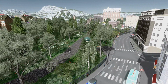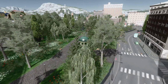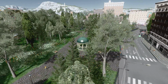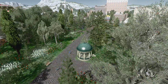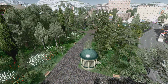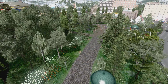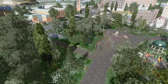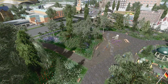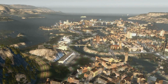I really love this park. I really think it turned out nicely, and the vegetation in it is really nice. It does look planted by hand, which I think is a very cool aspect of it, and it's so dense that it looks like it's really well maintained, like all the leaves are perfectly cut and everything. There are little flower beds everywhere. It really looks like a nice park. It looks like a botanical garden sort of thing.